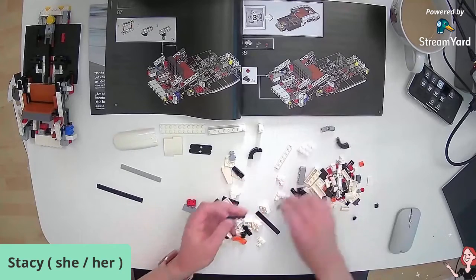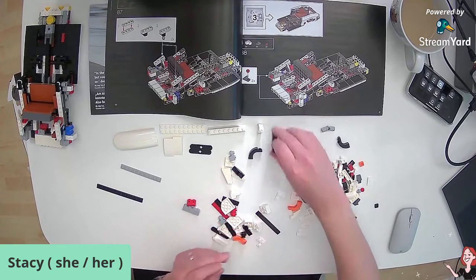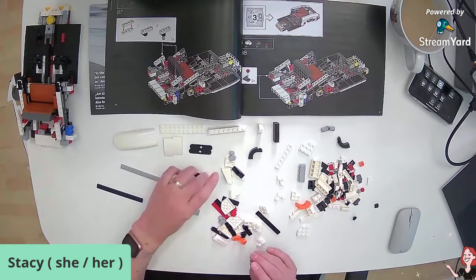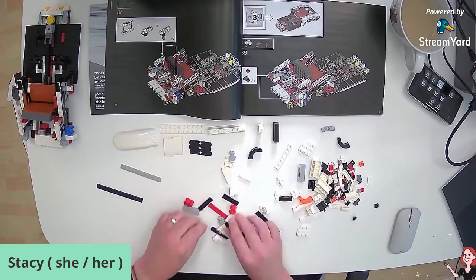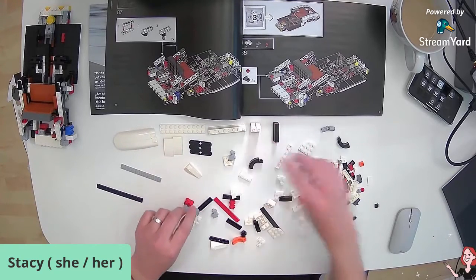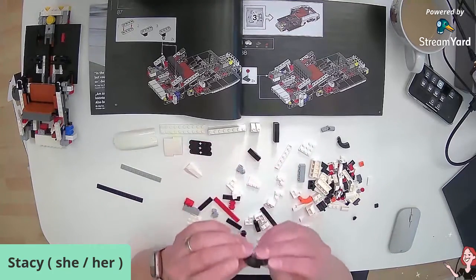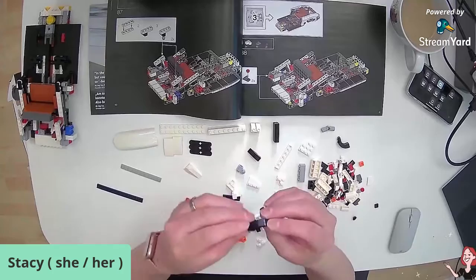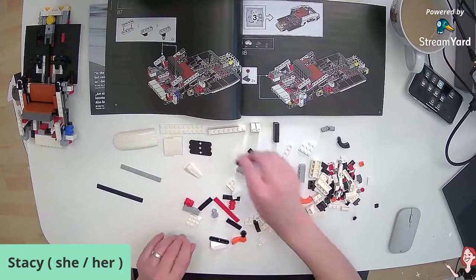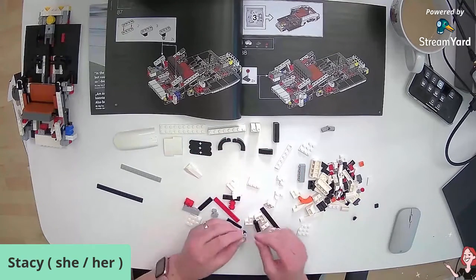We have some more ordinary stuff. Oh, I feel guilty for saying that. 4 little pieces of Lego. You're not ordinary, you're all fantastic. And then we have some curly bits, some half curly bits. I wonder what that bit's going to be going towards. I was expecting to see that when we came to the roof. I wasn't expecting to see that just yet. But we still have a left and a right.